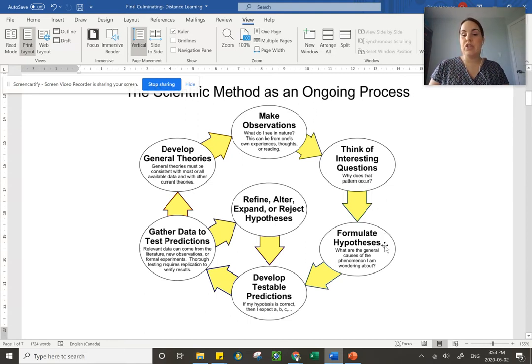After doing some research, you're going to formulate a hypothesis, so a guess is what you think is going to happen. You're going to test some of your predictions. You're going to gather data. You may reject your hypothesis, retest something, depending on how much time or detail you want to go into, and then you're going to develop some general theories.